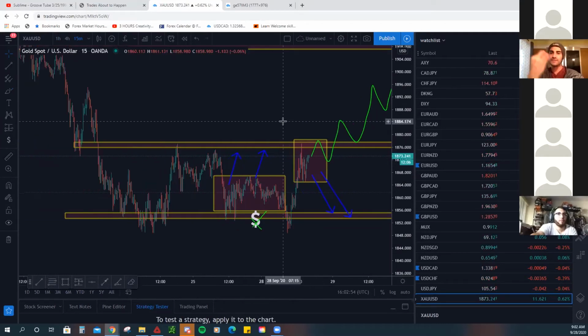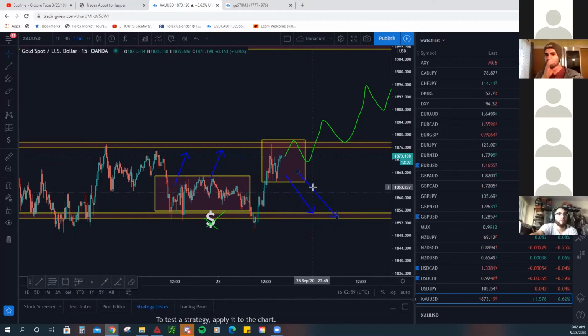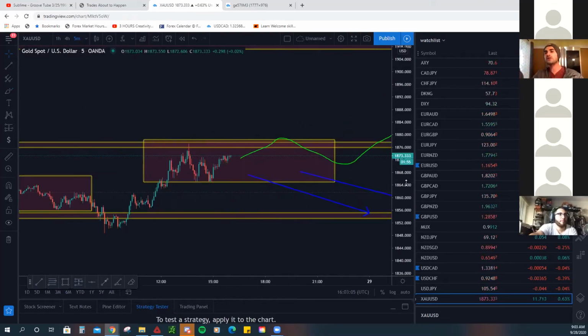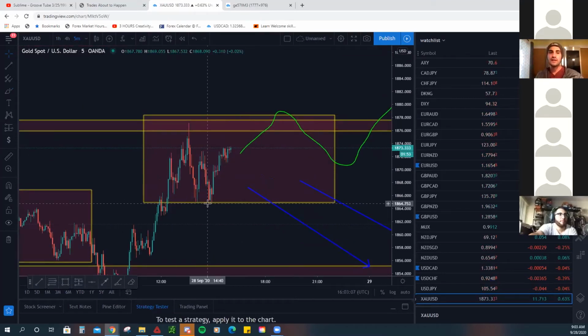If you guys want to get in a much more accurate entry, here's the problem with waiting though. Sometimes you may never get it. Price could breach the 1864, then you could get a much more precise entry and look to long it. But at the end of the day, you might not get it.